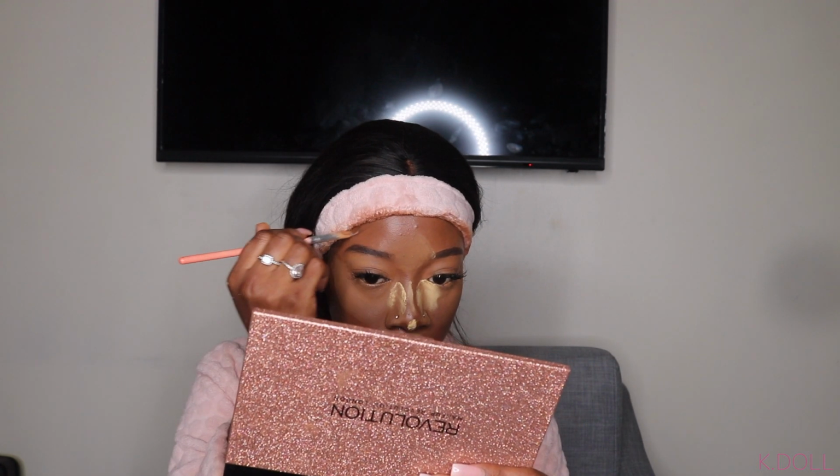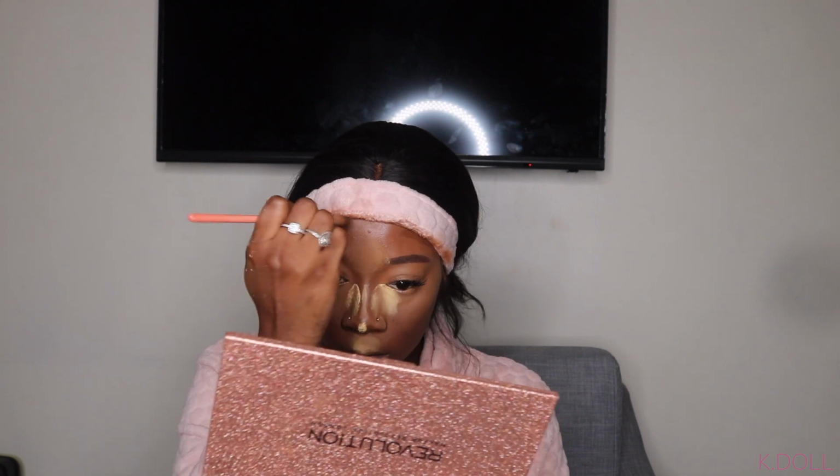I'm then going in with the same shade to contour my sides and blend up. You always want to blend your contour upwards, not down. You want to blend it upwards to give yourself a nice chiseled look.